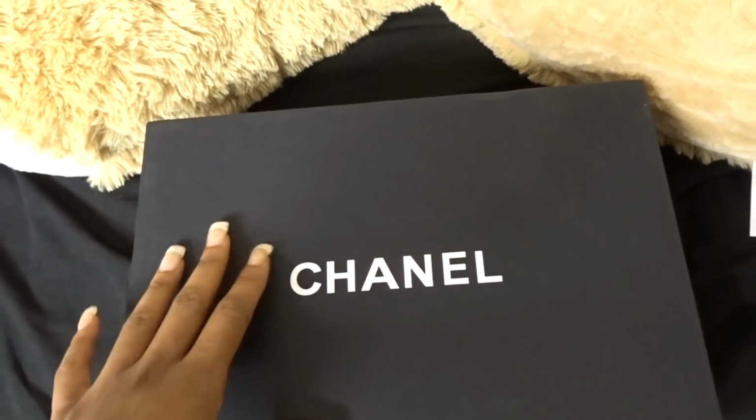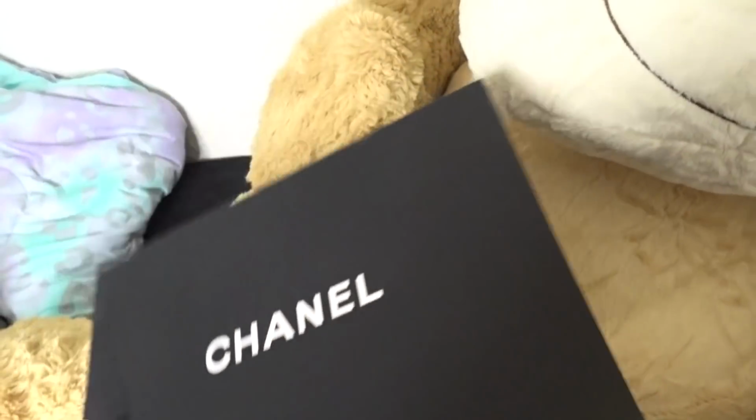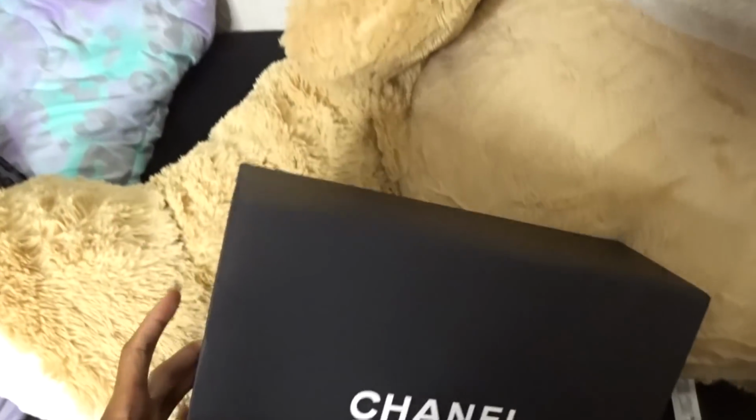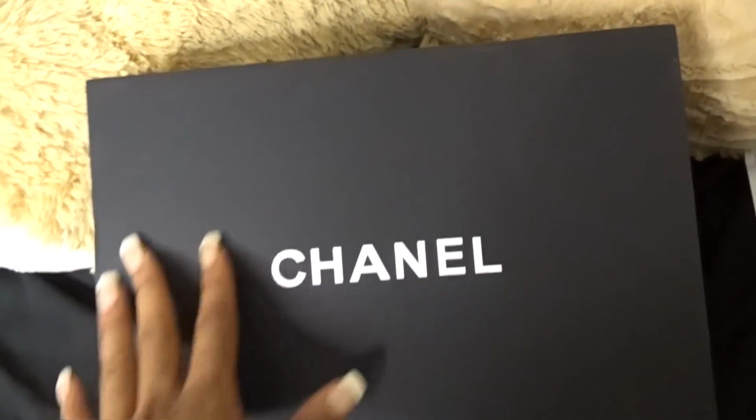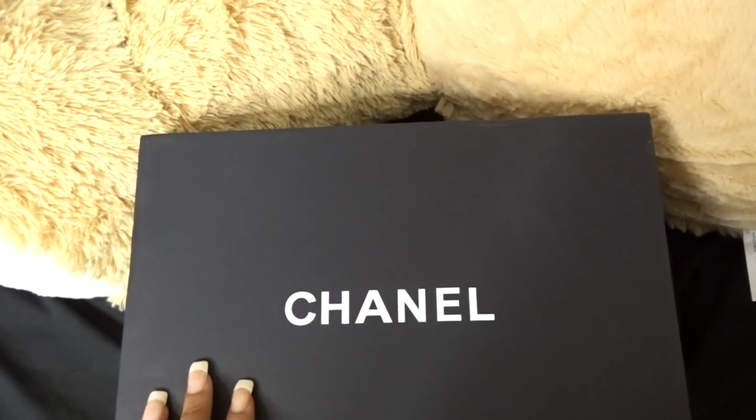They let me pick a bag, and I got to pick the Chanel bag. This is what the box looks like. They came inside. Very cute, very simple, very much so black. Giving very much what it's supposed to give. I'll be unboxing this with y'all, showing y'all what it looks like.